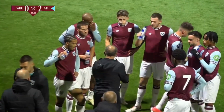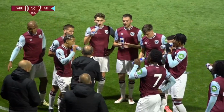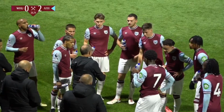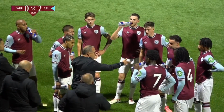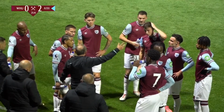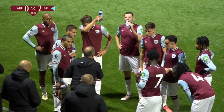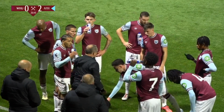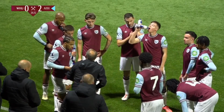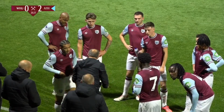Mark Robson, a lot of talking to do. Perhaps some switches he may go to at half-time. So far, one of the impressive players for the Hammers have been Junior Robinson, back in the side, of course, after a spell out from injury. And they've just been caught asleep, West Ham, sloppy in possession at times. But we know they know how to turn a game on its head. They did it last week in Dagenham.